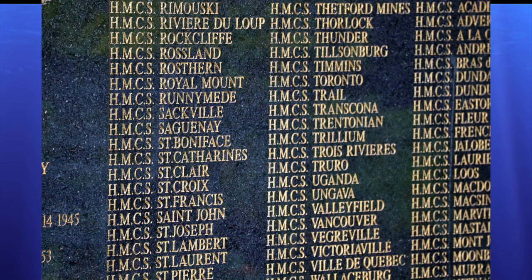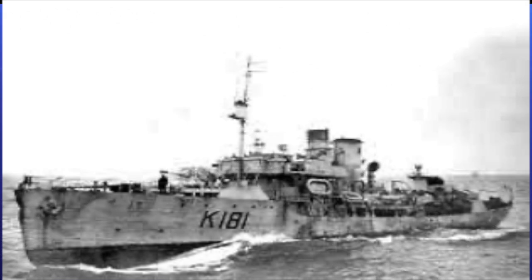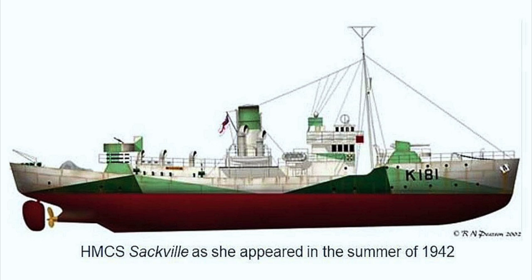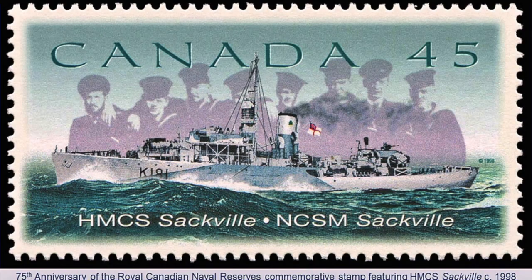In addition to HMCS Oakville, the main memorial wall also honors HMCS Sackville, another flower corvette. Like the Oakville, the Sackville played a major role in the Battle of the Atlantic. The Sackville, built at St. John, New Brunswick, and commissioned in December 1941, served most of the war as a mid-ocean convoy escort in the North Atlantic. It too engaged with multiple U-boats while in service.